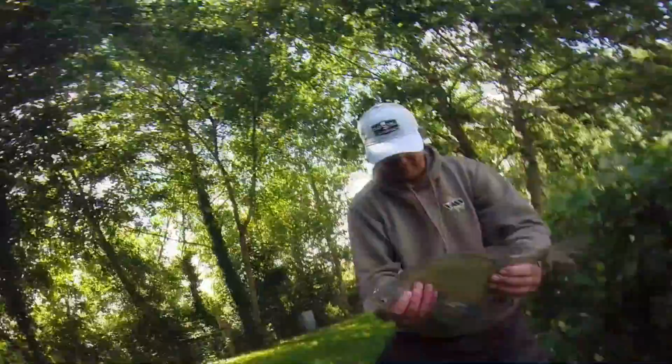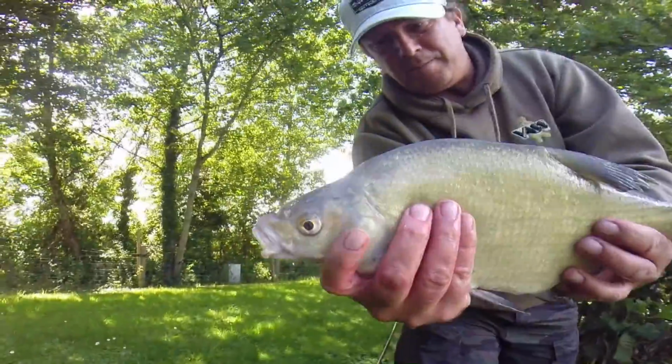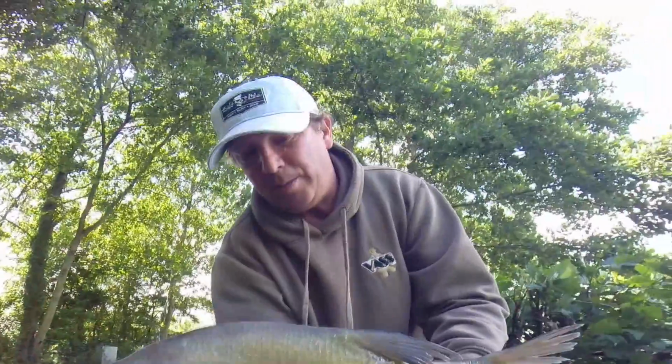Here's a Craig. Nice bream, Craig. Yeah, he's not a bad one. A couple of pound. So many fish in the swim. This one, the foul hooked in one of the bottom fins. So that tells you they're digging around on that ground. Yeah, it's going absolutely mad in there.